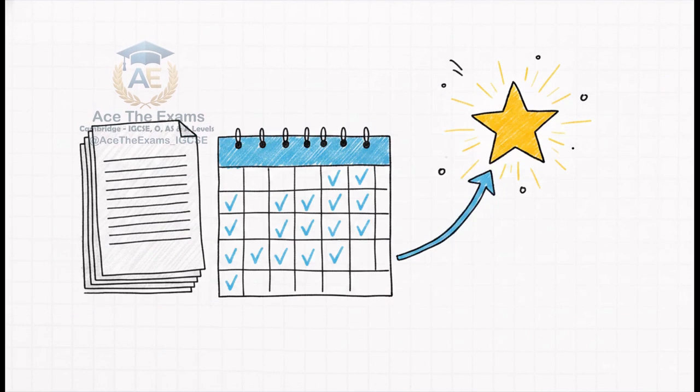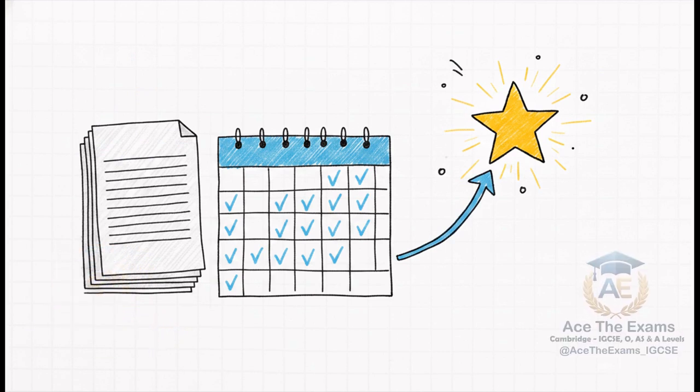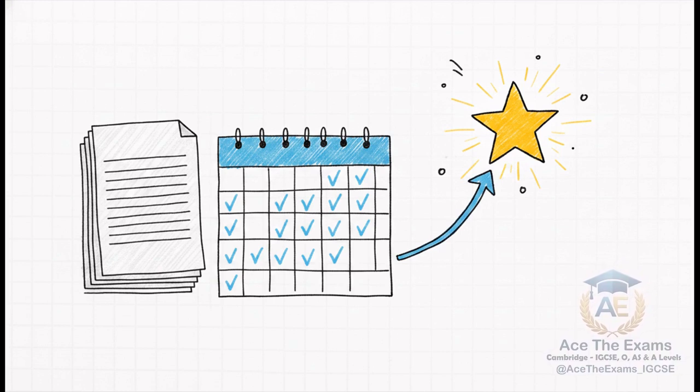And hey, the proof really is in the results. Students who consistently implement these exact mathematics strategies see an average improvement of 2 whole grade boundaries. But that's only if they practice consistently with these weekly explainers. Because knowledge without application is really just trivia. You've got to take this methodology and actually apply it to past papers this week.